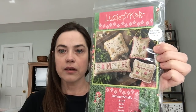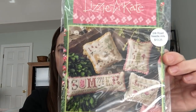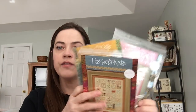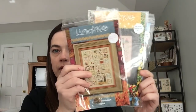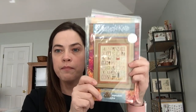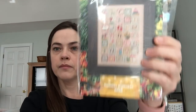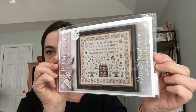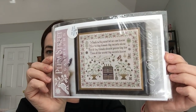Okay, so I got this Lizzie Kate Summer Smalls. I think they're so cute. Love these. And I got the 3 alphabets I needed, spring, summer, and autumn, so I can Priscillify them and use my frame. Cute, cute. And my mom got me this one on Prudence. I love this one.